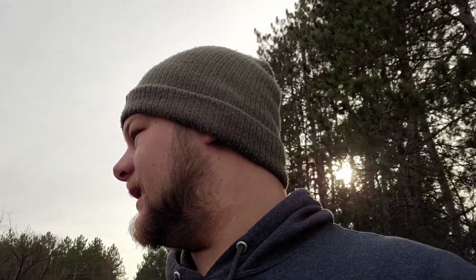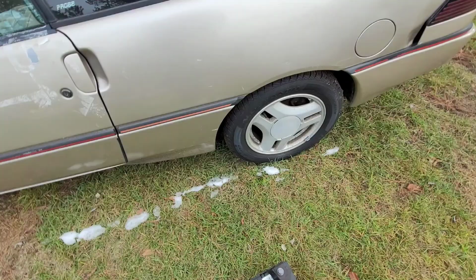The LX model had a 3.0 V6 Vulcan, which is the same one you'll find in Rangers and some of your older vans and things like that. It's their basic iron block V6, and they were pushing about 145 to 160 horsepower out of them at the time. So not terrible. I don't remember what the torque was on one of these though, so just bear with me on that one. Let's get a little closer look on this thing.